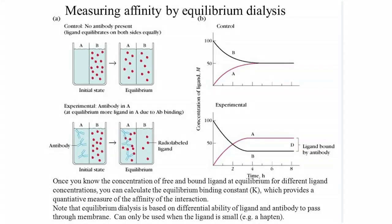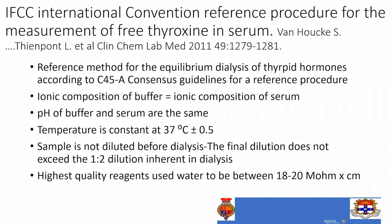If you're going to measure affinity by equilibrium dialysis, then you've got to be able to set the system up so that you're capable of matching both sides. And as we are going to be fully aware, the IFCC had to set up a reference method, and they had to then publish a reference method for how you were going to do equilibrium dialysis. And it had to obey the C45A consensus guidelines for the reference procedure.